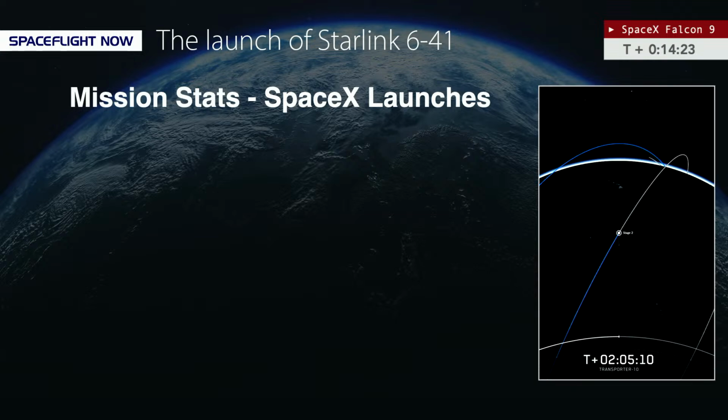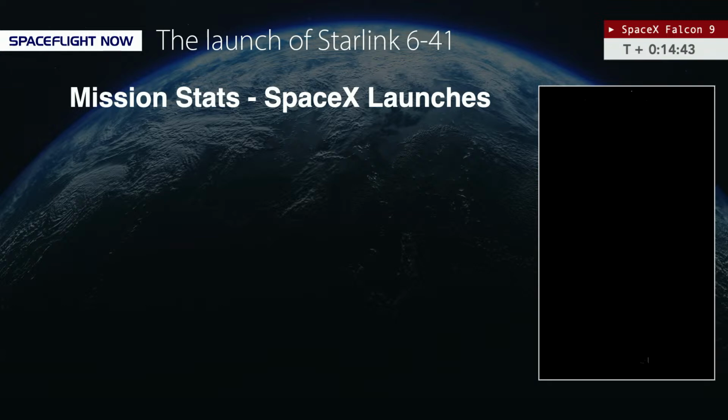While we're waiting on the conclusion of the Transporter 10 mission, we'll keep that telemetry map up on the right-hand side of your screen. Let's go ahead and bring you the mission stats as they currently stand from the Starlink 6-41 mission, let you know where things currently have been placed at this point.